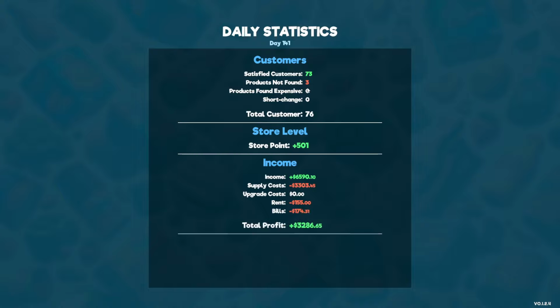Ooh, 3 products not found. It was probably all the toilet paper, I'm pretty sure. But very good income. I like it. Anytime I see 6,500 and higher, I'm happy with it. I've seen this at 81, so this is a little frustrating, just a little bit, but we're up to 20,000.